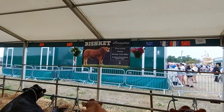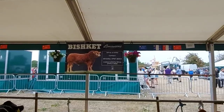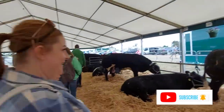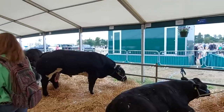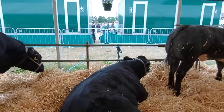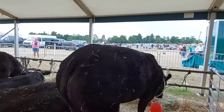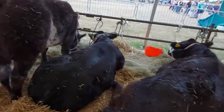Ito pala yon. Biscuit limousines. Biscuit? Ayan, eh. So, okay. Get a picture. And let's see this side. Grabe, ang lalaki. Ang gagandang lahi ng mga baka. I don't know kung meron na ito sa Philippines.